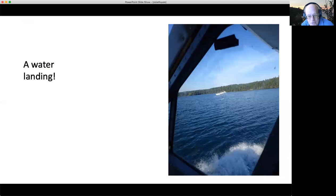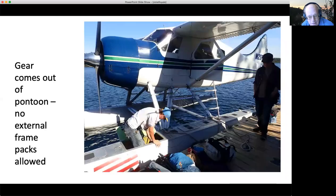And here it goes. Those of you who fly United may have heard the pitch about what to do in the unlikely event of a water landing. In this case, we're guaranteed a water landing. It's kind of exciting. It's fun.